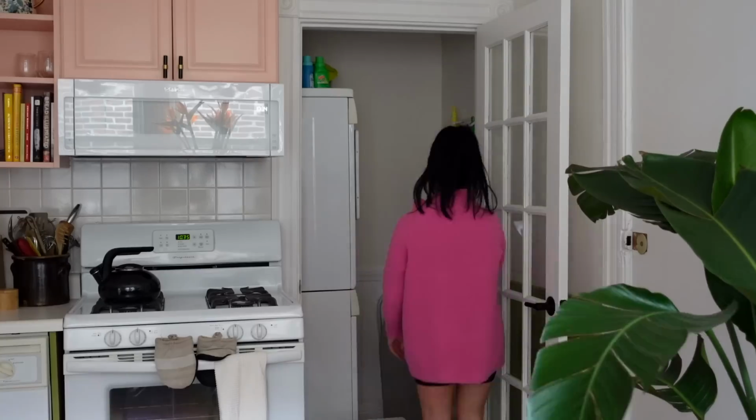I'm actually just gonna go back in the laundry room and take a quick photo because it's dark in there. Also, I have shorts on. I don't know if you'll be able to see them, but they are there.